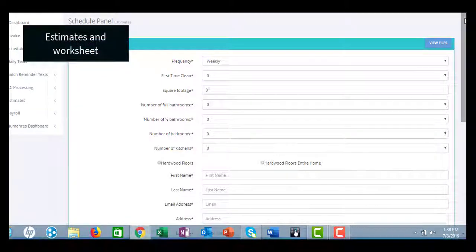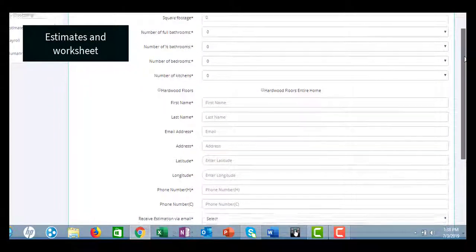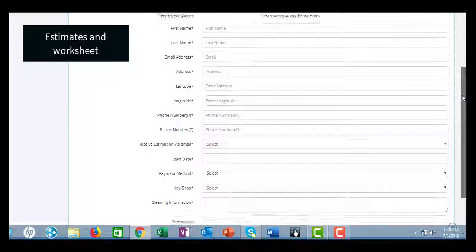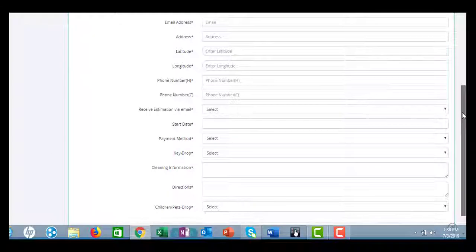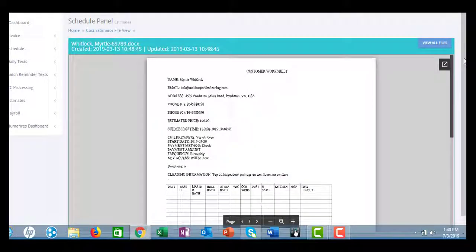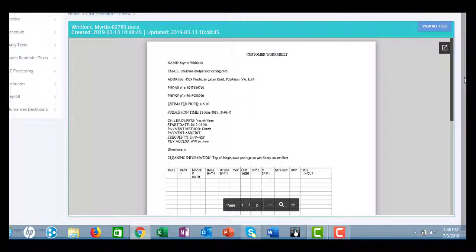Our estimate program will enable you to enter all of a customer's information to provide an accurate price quote. You have the option to send the estimate to the customer via email. All estimates will be stored in a database that can be viewed later. A customer worksheet will be created from the estimate and also stored in the database.